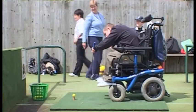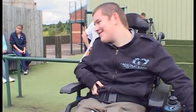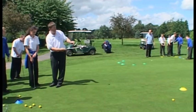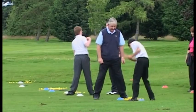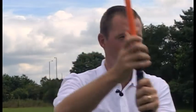Of course, the disabled people taking part enjoy themselves enormously and benefit hugely from being active. But they're not the only beneficiaries. The golf professionals involved in the programme all acknowledge that it has considerably increased their skills and attributes as teachers and coaches. Some admit to having been nervous initially of the challenge, but all were very pleased at how easily and successfully they adapted their teaching skills to these new students.